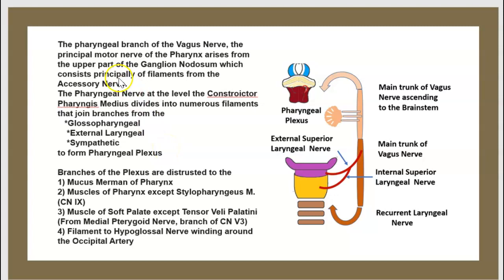The pharyngeal plexus. To understand the pharyngeal branch of the vagus nerve, the principal motor nerve of the pharynx arises from the upper part of the ganglion nodosum, which consists principally of filaments from the accessory nerve. The pharyngeal nerve at the level of the constrictor muscles divides into filaments that join branches from the glossopharyngeal nerve, the external laryngeal nerve, and sympathetic fibers. Together they form the pharyngeal plexus.